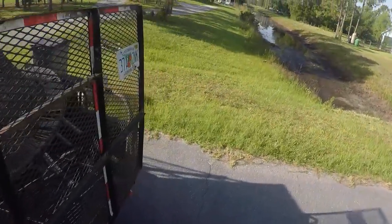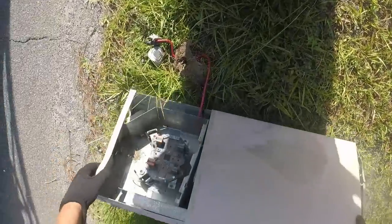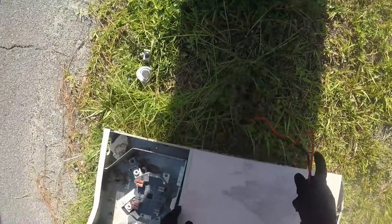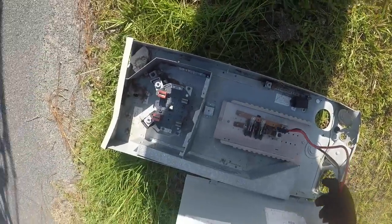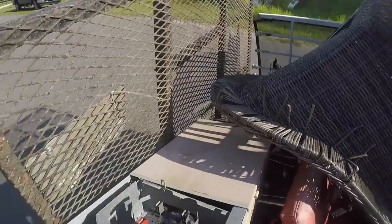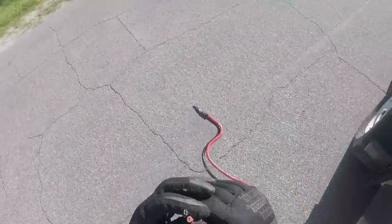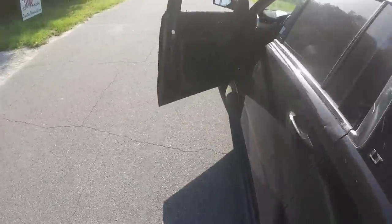Blew right by this guy, he was hidden behind the garbage can. Wonder if there's any yummies inside. It's a bit noir here. Any yummies? A little bit. Not much, he's pretty empty. Thank you. Nice wire right there. That's some junk wire. Wouldn't mind about 1,000 feet of that.